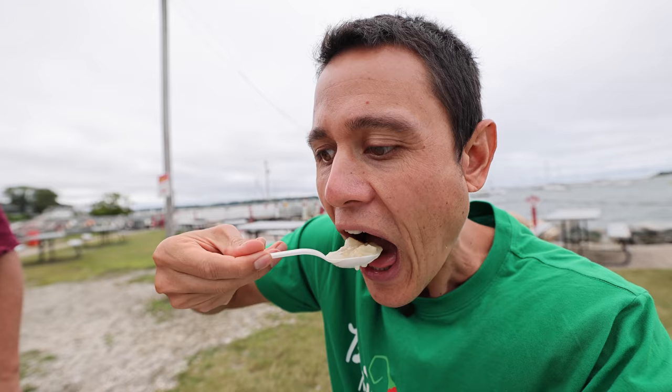Mmm. Now that's a chowder, though. Wow. Oh, it's so good. It's probably one of the more condensed clam tasting versions of chowder that we've had. Even the creamy version is not that rich. Not that creamy. But it's undeniably clam seawater tasting, which is, in my opinion, quite spectacular.